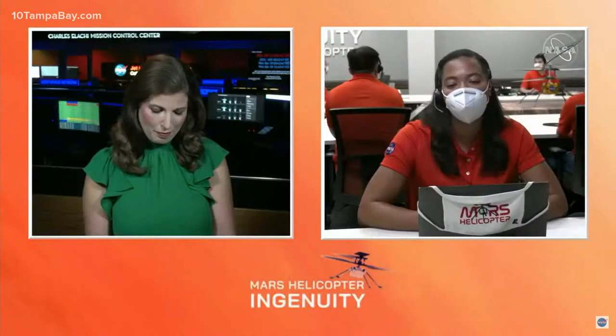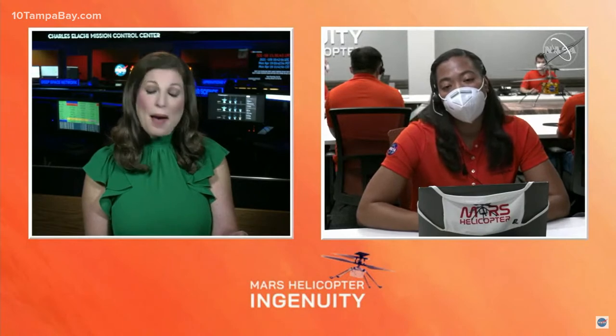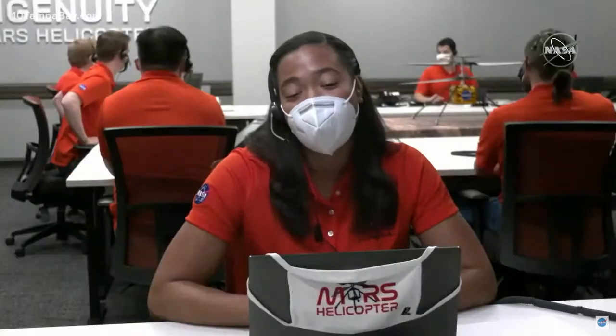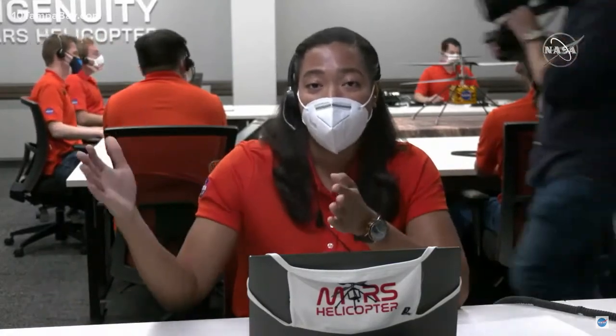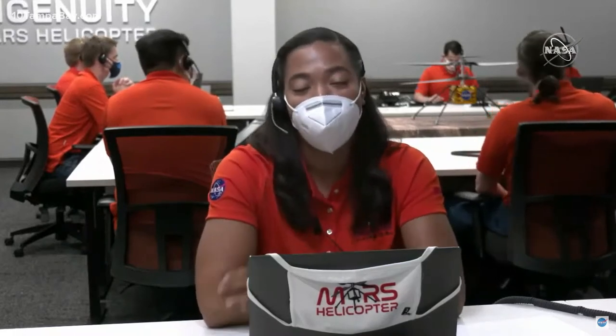And we've got another question on social. Waki on Twitter asks, happy flight day. Why are the blades shaped the way they are? That's a really great question. In order to generate enough lift, each blade, I mentioned that these were a custom design, and what we call them are airfoils. They're developed in a way so that it generates enough lift for us to fly and have enough thrust underneath our helicopter vehicle. So they have that funky shape because of the aerodynamic elements that help it generate enough lift.